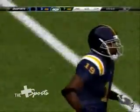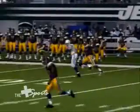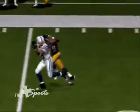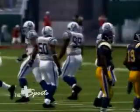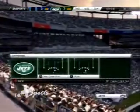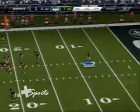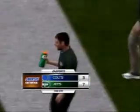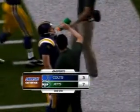So once again, the punt unit will come on for New York. Here it is again. And that almost looked to be almost intercepted. And the Titans want to talk it over. Fourth down and 8, 7-3. Titans will step aside.